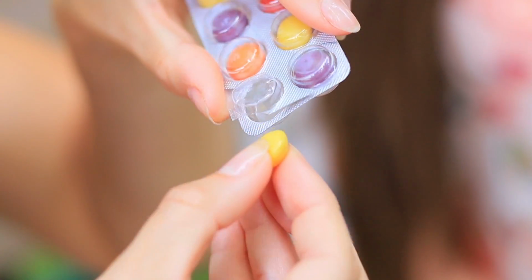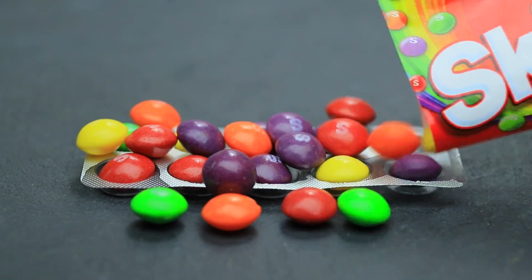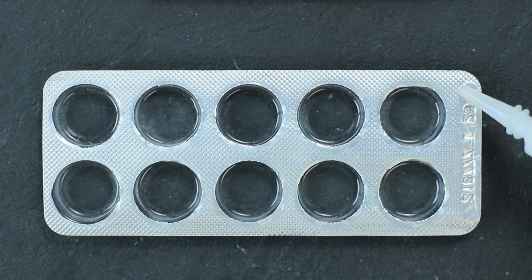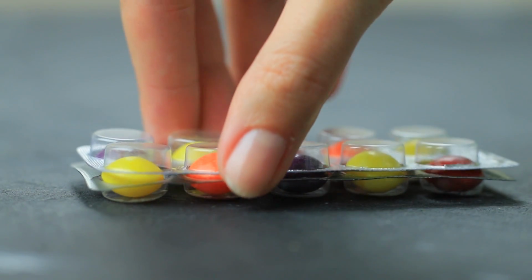My head hurts! I should take something for the pain. Put Skittles into an empty blister pack. Coat a second blister pack with glue and join it with the candy pack.